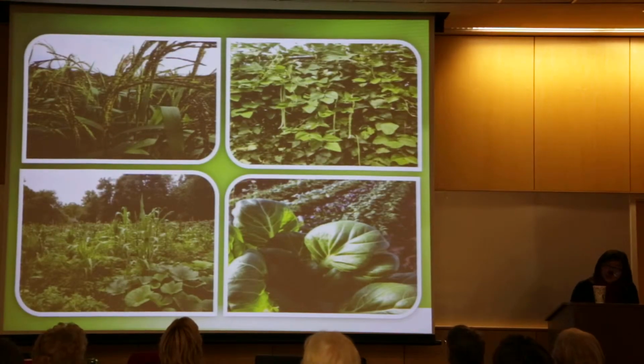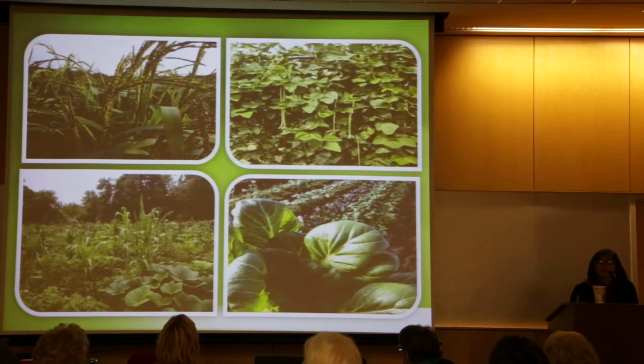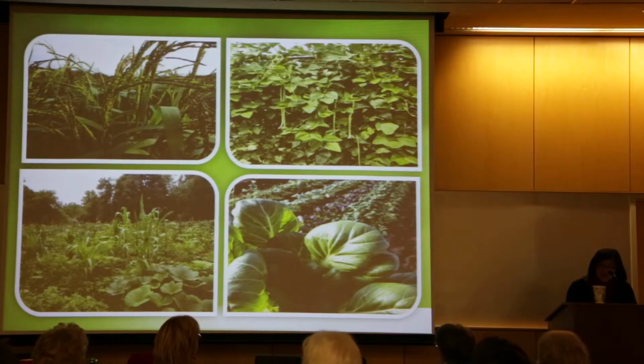I put these pictures in because I wanted to share the different vegetables that all the farmers grew at the demonstration site. The top left is dry land rice paddy that one of the farmers grew this year. The bottom left is one of the farmers' plots. It looks very messy, but they believe in intercropping because they want to utilize every single space they can get.